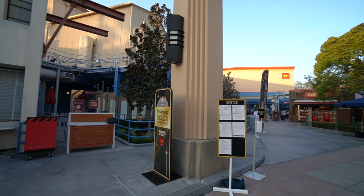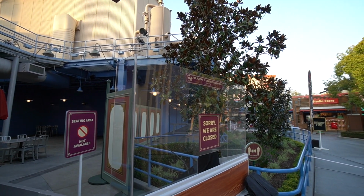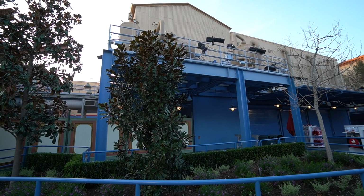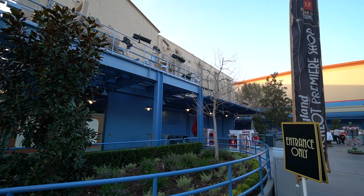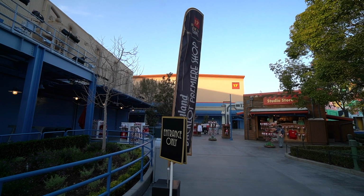But the reason why this space, the backlot, got opened up to us is because you can now access Studio 17, the Backlot Premiere Shop, from this direction instead of having to go all the way across the Esplanade. You can see that they have Mickey PhilharMagic building sort of partitioned off so that you couldn't cruise through here to get over to where people were allowed to eat inside of the theater.